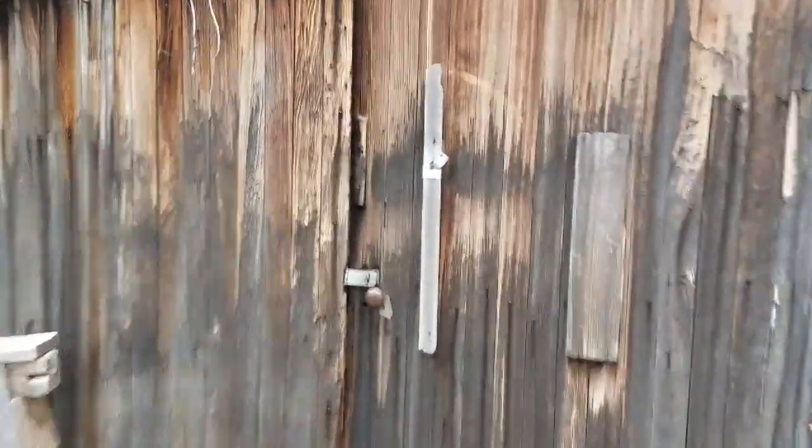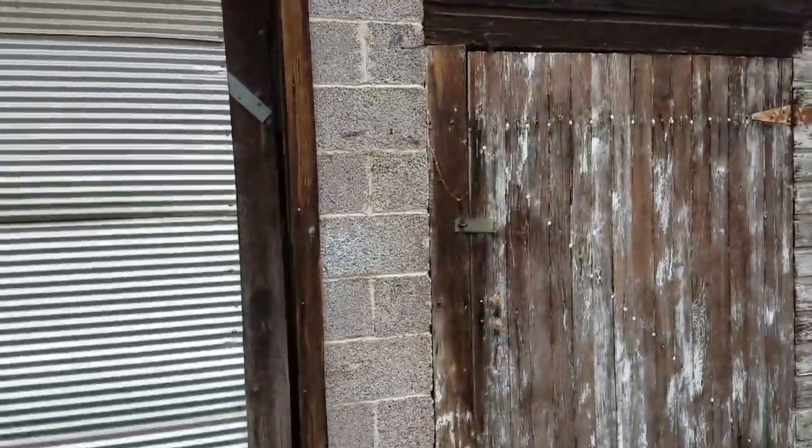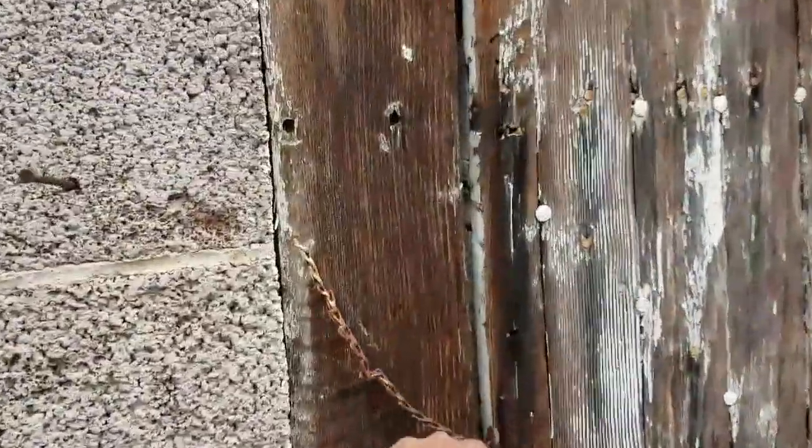So here's one of the old buildings here. Who knows what's in here? I would venture to say this guy lived through the Depression and he remembers what it was like, and therefore he never threw another thing away. Here's another one of the old workshops.